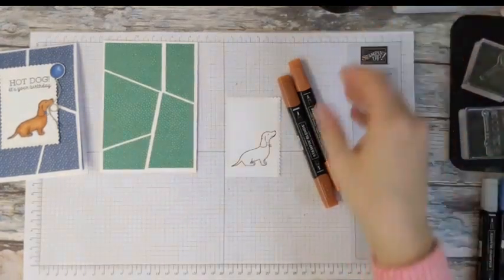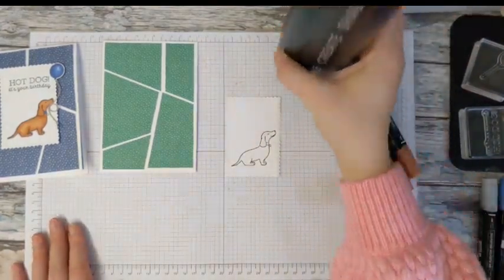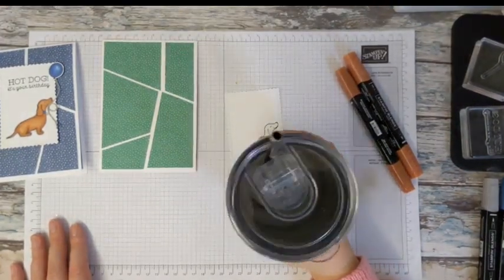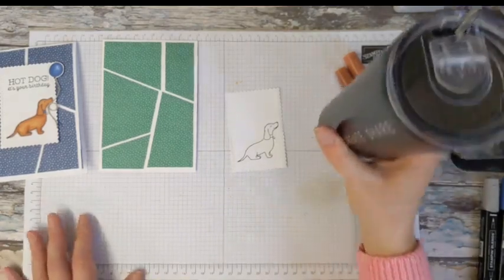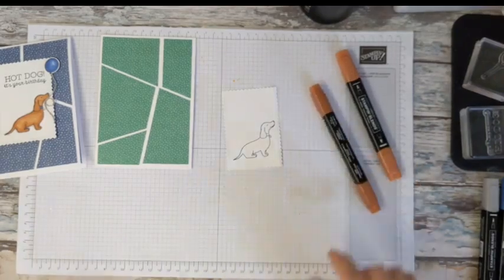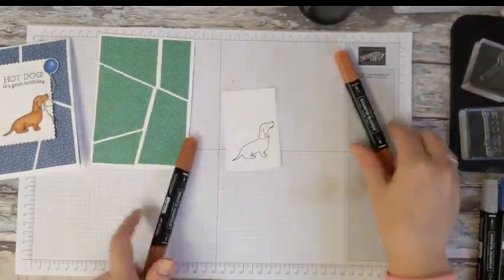Have a little drink. Just on a side note, for any demonstrator that's watching, I ordered one of these when it came out, and I put this cold water in there, this fizzy water, before I went to bed last night, and it's still cold. Those flasks are amazing. So yeah, back to stamping.